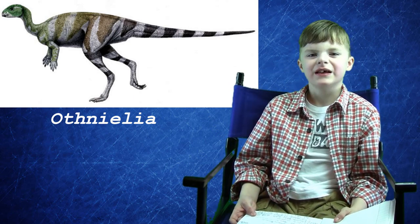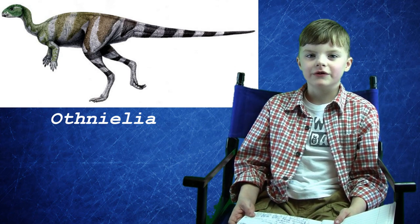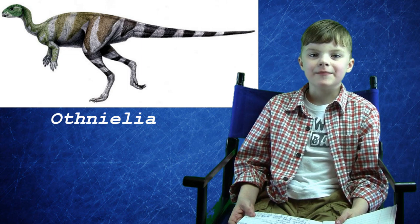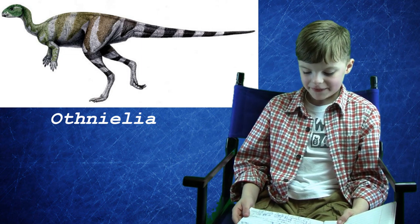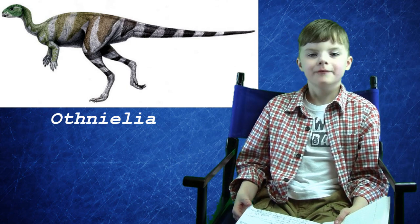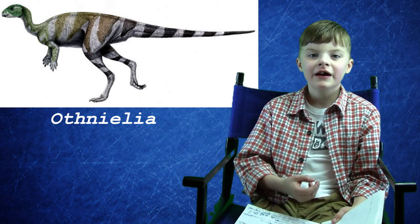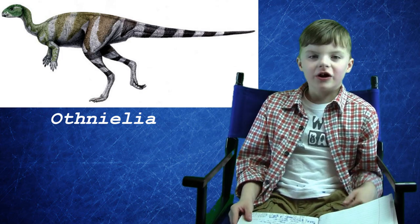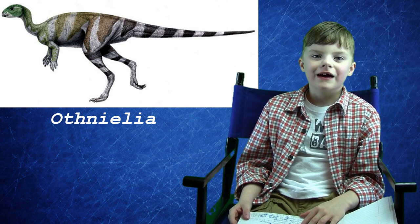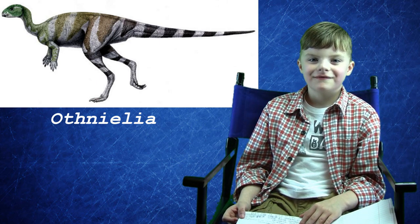Its behavior is that it lived in herds. And the way that it would survive in herds is that it may have had a leader that would control it. My theory is that Othnielia may have used its five-fingered hands to gather plant material to take back to the nest, while the guard of the whole pack or herd was still at the nests.